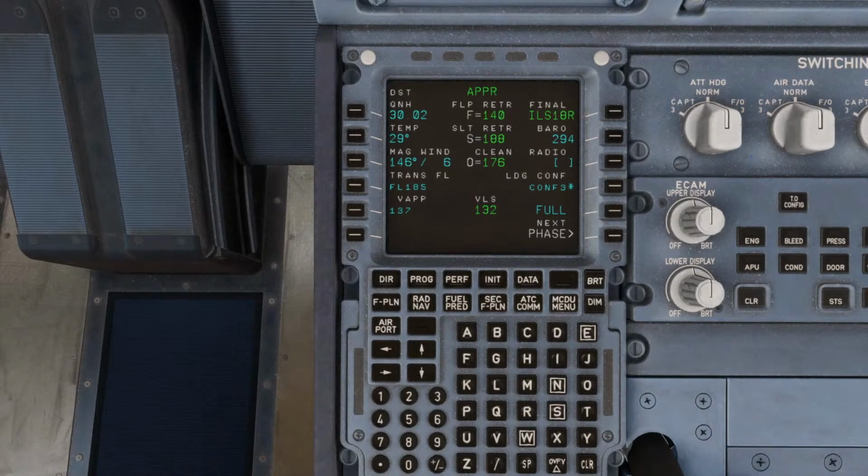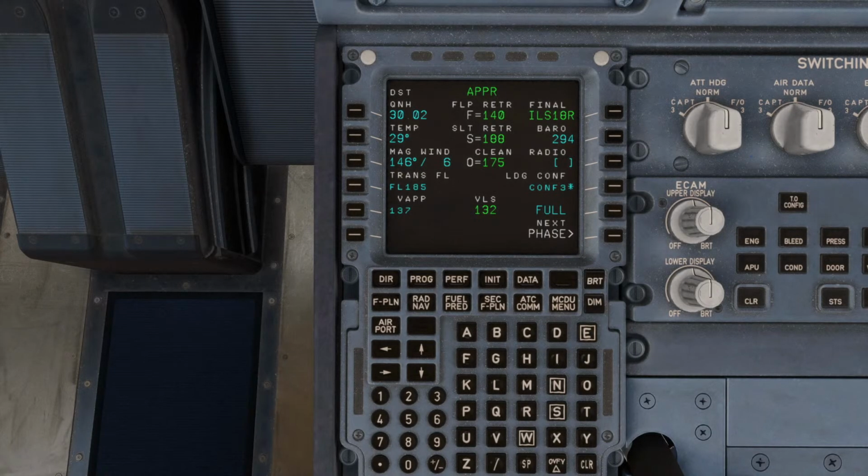Miami Center, Citation 35 Romeo Whiskey, we're ready to go 10 left. 35 Romeo Whiskey, runway 10 left, clear for takeoff, make right cross when departure. Right cross when departure, runway 10 left, Citation 35 Romeo Whiskey.